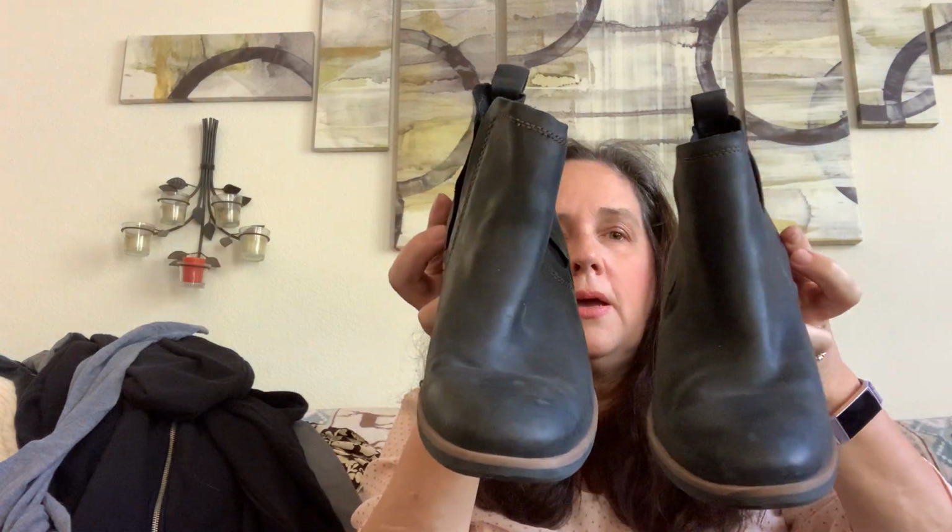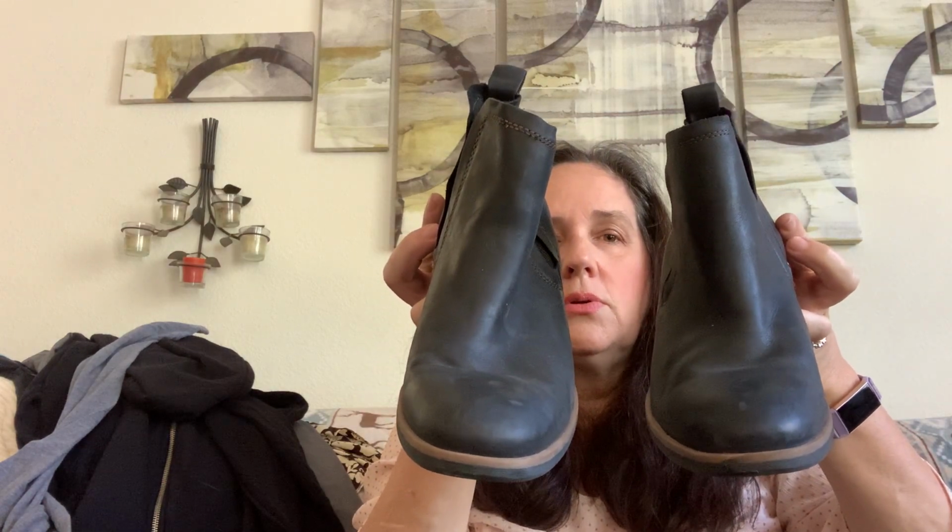And then I got these cork booties, Corks booties, I should say. I have sold Corks in the past and have done really good. It's been a while, a couple years since I've sold Corks, so I really didn't look up the comps. I'll have to go ahead and look those up, but they are in great shape too. So I went ahead and picked these up.